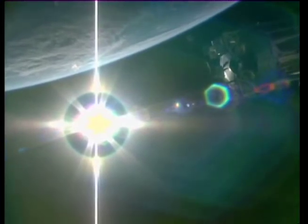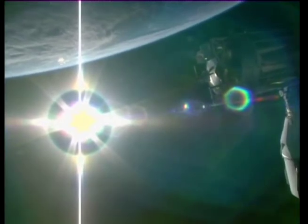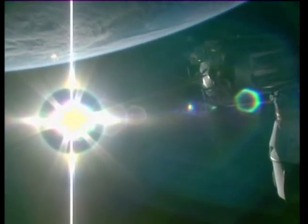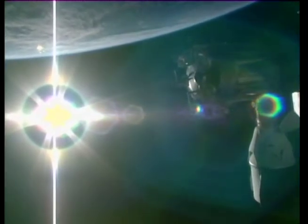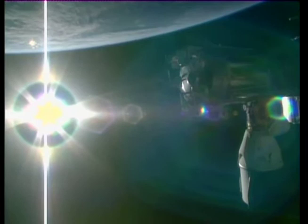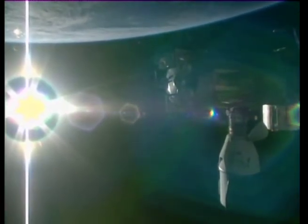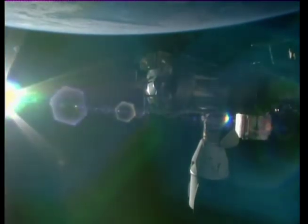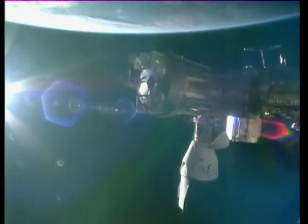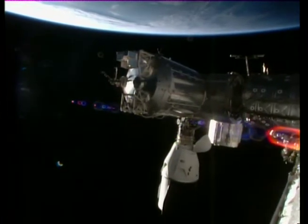The approach initiation mid-course burn was one of the last major burns to complete the approach and docking phase of the mission. That burn sped up Cargo Dragon to get it to the approach ellipsoid, which is an imaginary sphere around the International Space Station that formally begins integrated operations between the teams here in Mission Control Houston and the teams in Hawthorne, California. Integrated operations have since been underway between the teams here in Mission Control Houston and SpaceX Mission Control in Hawthorne, California.